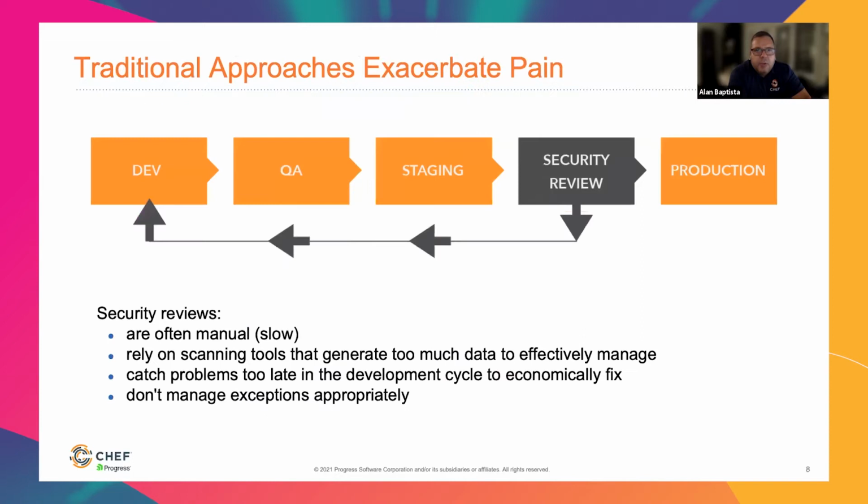And like we talked about earlier, that traditional approach really exacerbates the pain, because the security reviews which are done at the end of the process are very time consuming, manual, and slow. They use scanning tools that generate a lot of false data, a lot of noise, and a lot of difficult processes to really identify and hone in on those compliance and security issues. We may even catch problems too late in the development cycle, where it's a lot more difficult and more expensive to solve, and it's really hard to manage those exceptions and those waivers.